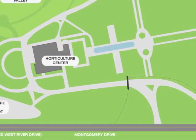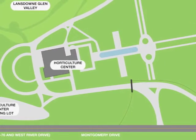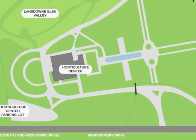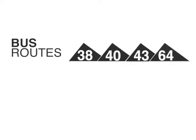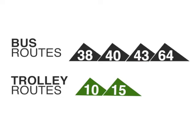Today we drove to the Japanese House. To enter the Horticulture Center grounds, come in through the Montgomery Drive entrance. Once you're here, it's only a short walk to Pavilion in the Trees, but if you don't have a car, bus routes 38, 40, 43, and 64 will take you close to West Fairmount Park, as will the number 10 and 15 trolleys.